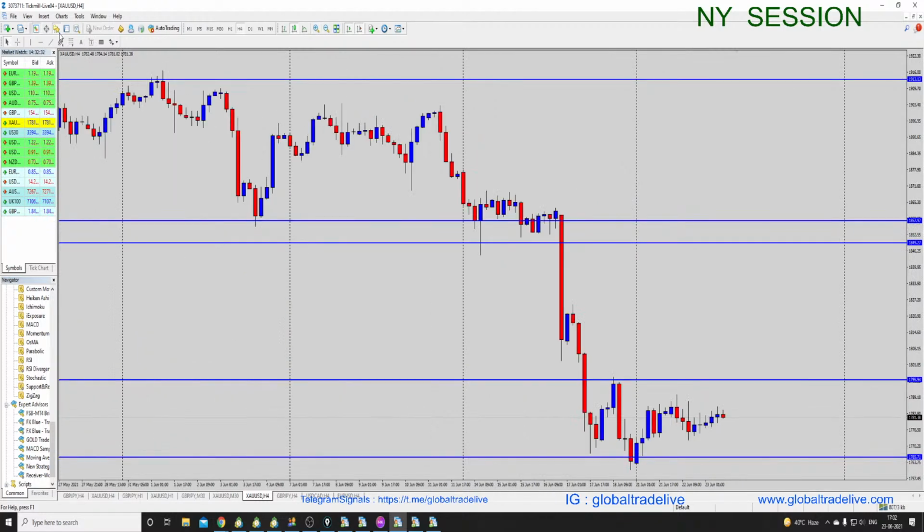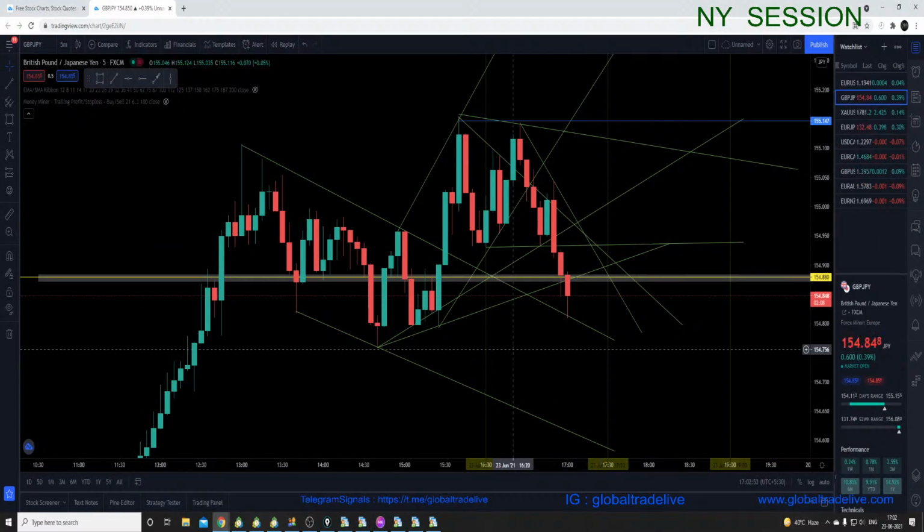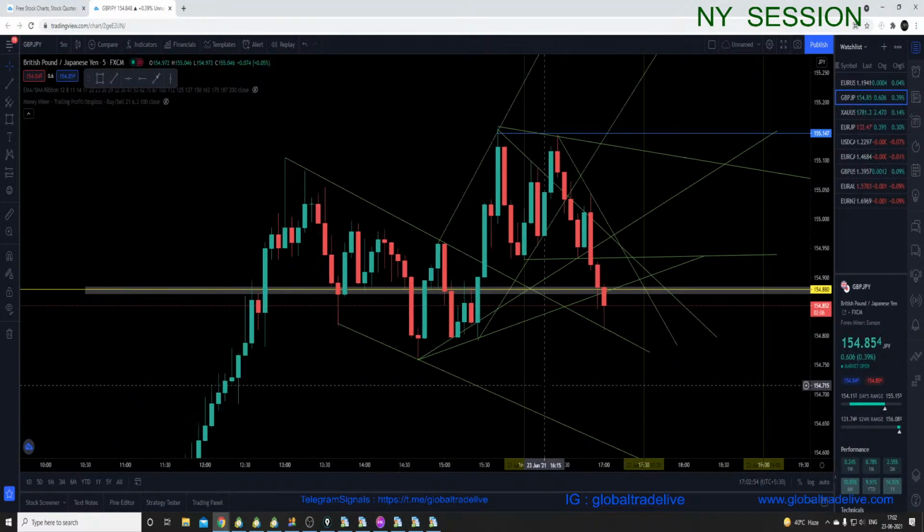Gold is also moving inside a channel. It's rejecting that area. So yeah, just need to wait for the gold to break outside this channel to move up, and below this line over here to move down. Right now there is nothing in gold. 2 minutes left here for this candle to close.